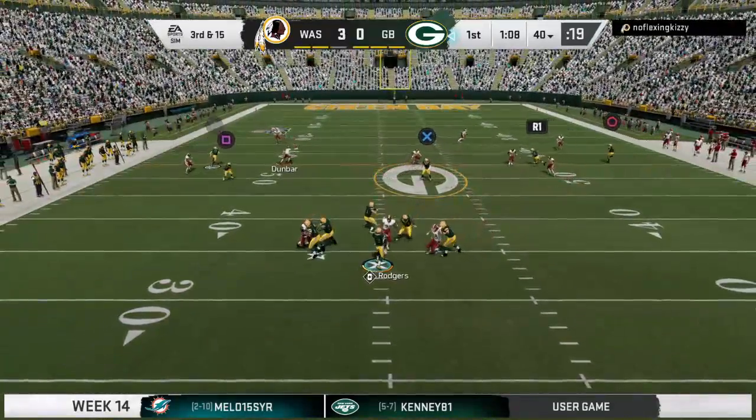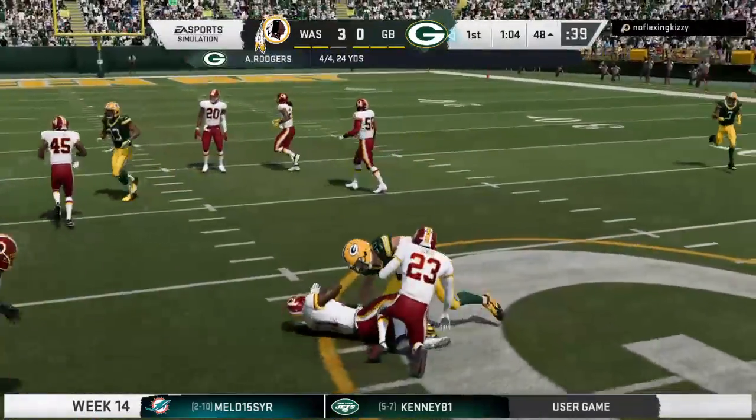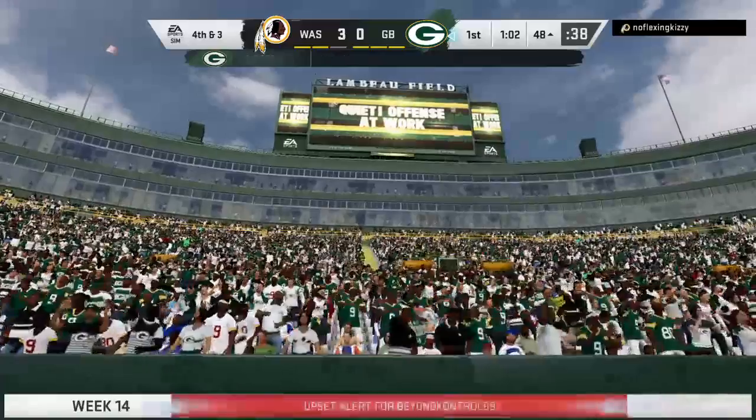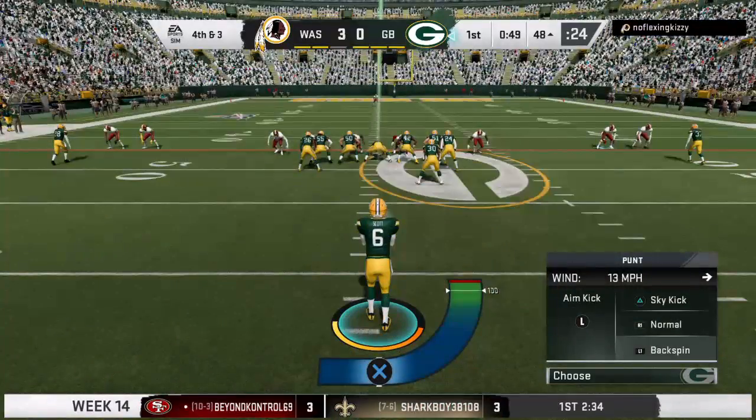Working from the gun, Rodgers. And Graham's got it over the middle. And they'll get this across the midfield stripe, but still winding up short of the 1st down. It'll be a gain of 12, but it will also lead to 4th down.